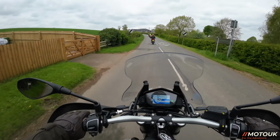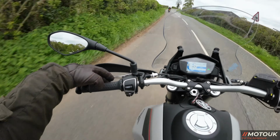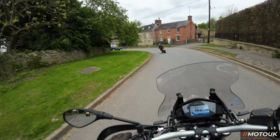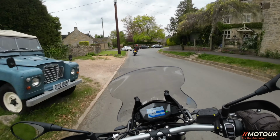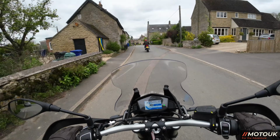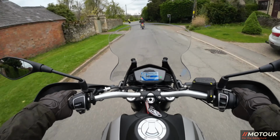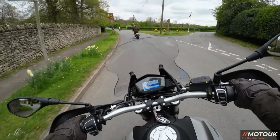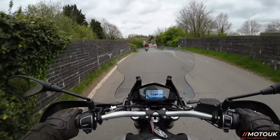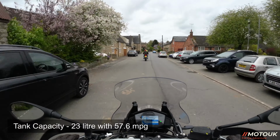So just looking at the switchgear, you've got cruise control and all the mod cons. Not sure if these are heated grips. I will have a check. Now, the tank capacity, actually it's nice on the dash, it tells me that I've got 202 miles left in the tank before I run out, which is always nice to see, good feature. And also I'll pop the tank capacity on the screen just now.